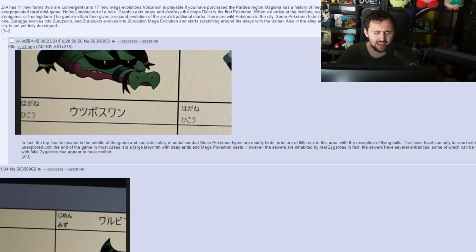They start off by saying, a bunch of Japanese or Chinese text saying ZA has 11 new forms. 2 are convergent, and convergent forms, if you guys do not know, is of course Wiglet and Pokemon along those lines. Apparently, there's also 17 new Mega Evolutions. Volcanion is playable if you have purchased the Paldea region. I don't know what he means by that, but okay. It says Magiana has a history of Mega Evolution. No idea what Magiana is referring to.